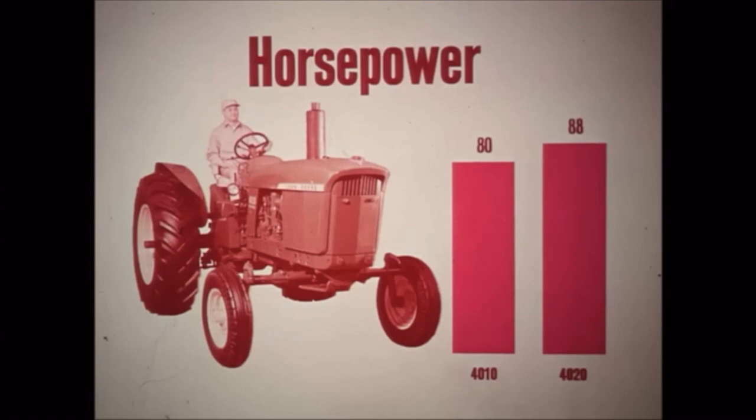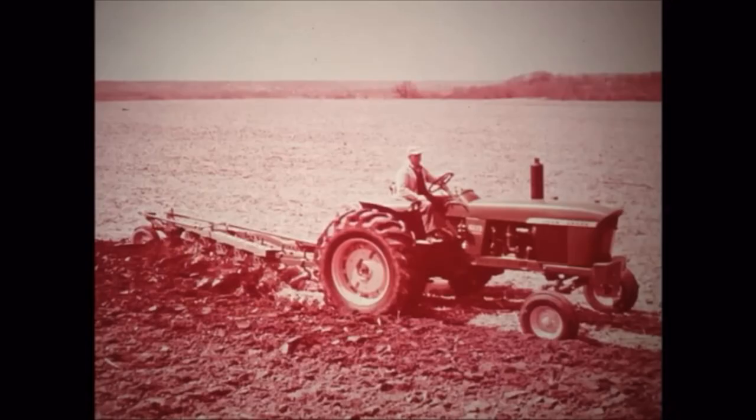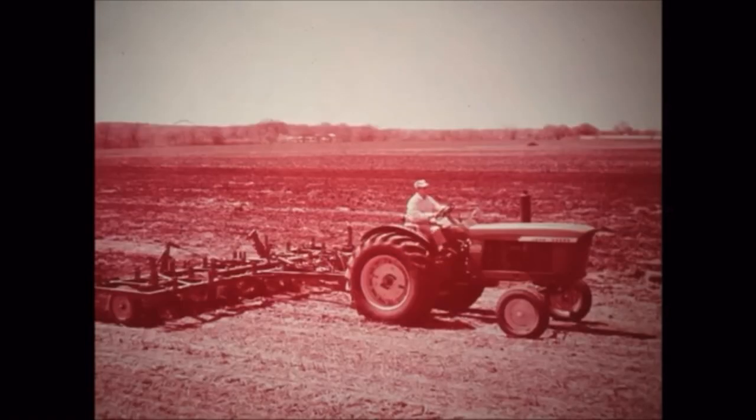Horsepower is beefed way up. Up to 88 horsepower in the new 4020. Up to 64 horsepower in the new 3020. It's the power leader of its class. With either of the new, more powerful John Deere tractors, you'll cross the finish line on your toughest jobs in record time. You'll have power to pull bigger loads on the drawbar, power to pull them at speeds that'll put your work on schedule and keep it there.